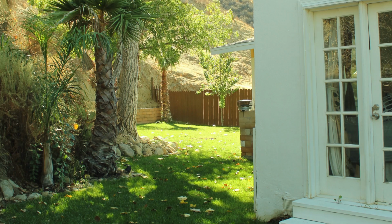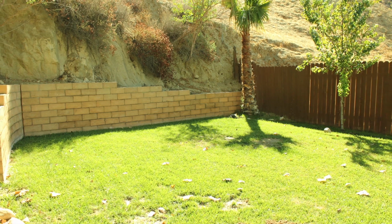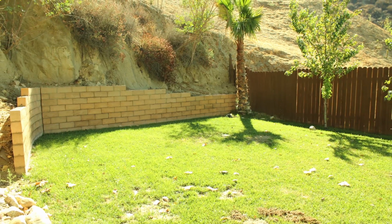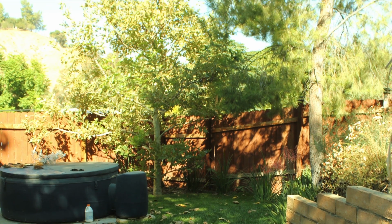And as you can see, there's mountains. We have no immediate neighbors. Not only do we have hills, but we're kind of up on a hill, so it's great. And this nice sized backyard and front yard really helps make the house feel bigger than it actually is.